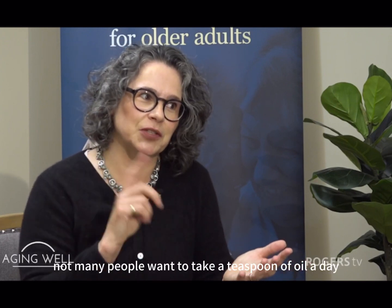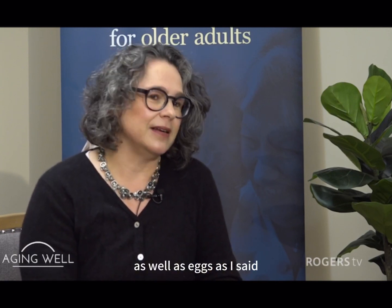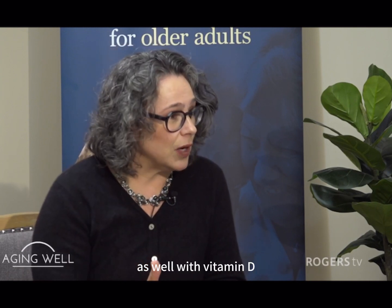Cod liver oil, not many people want to take a teaspoon of cod liver oil a day. Fatty fishes, right? Cold water fishes will have vitamin D, as well as eggs, as I said. And there's some foods that are fortified as well with vitamin D.